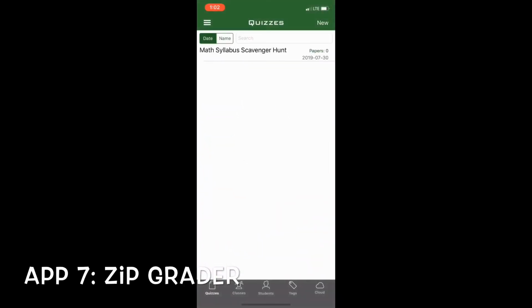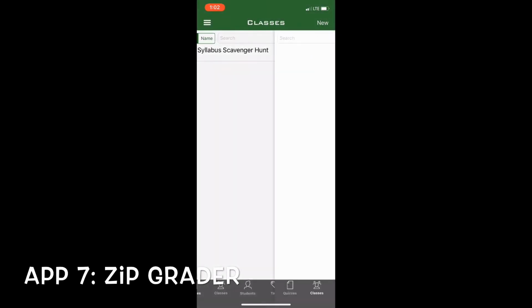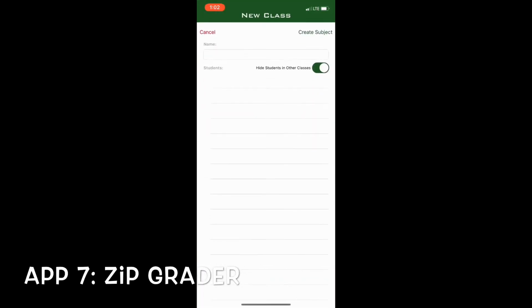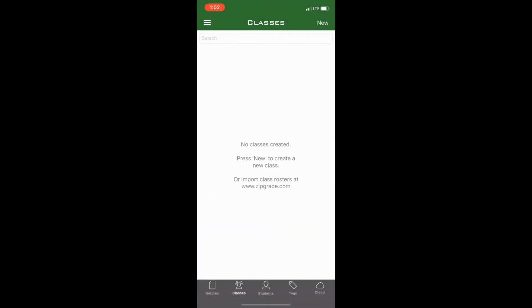ZipGrader is another app that you need on your phone. It is very easy to use, and you can use it to give instant feedback to students. It gives you data and charts and different ways to look at the data so you can help your students be better at a certain skill.